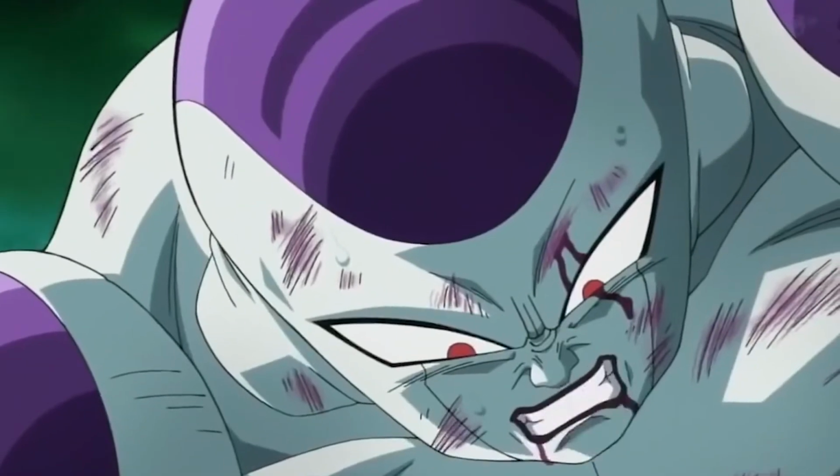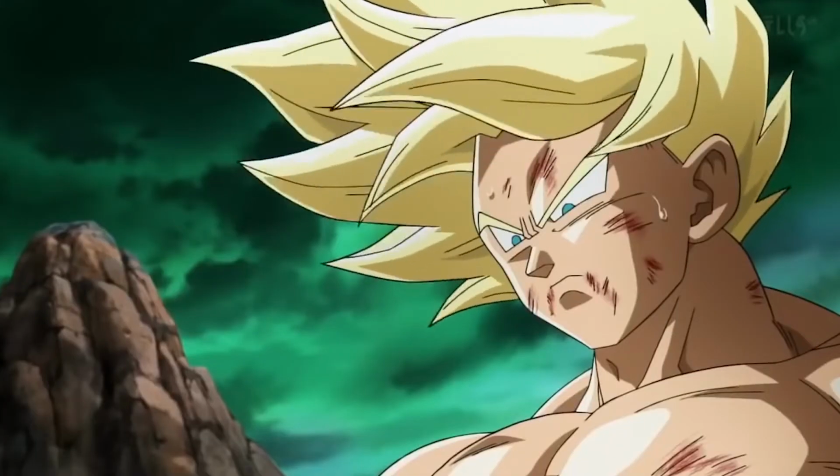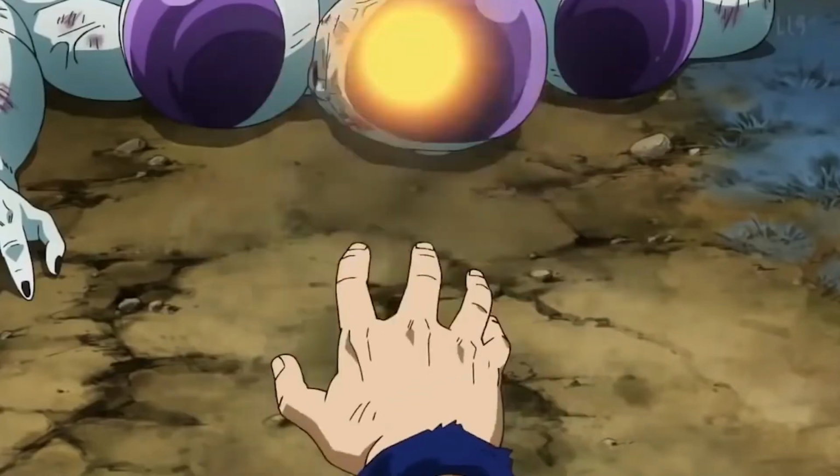The fight takes place in episode 43 of Dragon Ball Z Kai. Freiza decides that a good way to end this showdown with Goku is to devastate Namek's core, prompting the whole planet to blow up in 5 minutes.